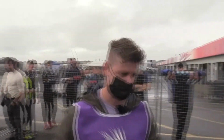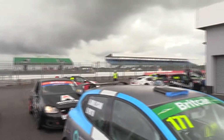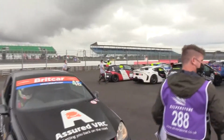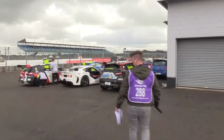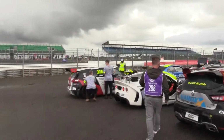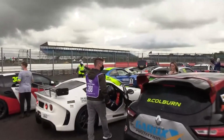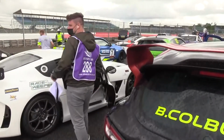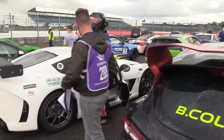Let's just move around actually, because we can see a number of the other cars coming in. 111 on, I believe, on pole position. Let's grab a quick word with them. There's Mark Lee over there as well. And we can have a little look in here. Hello, how you doing? Let's just let them get set up, because if you can see inside this car, it's incredible, isn't it?